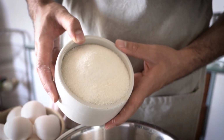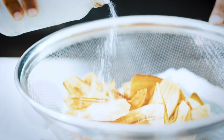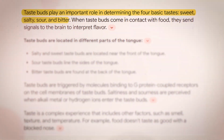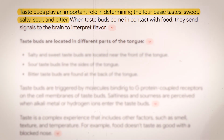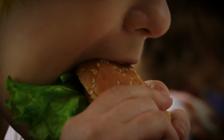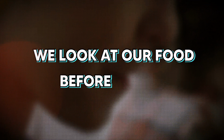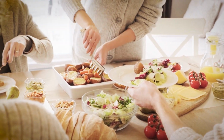Some people want to know whether the effects of adding color are like adding sugar. Surely psychologically induced sweetness must taste different from the chemically induced kind? Taste buds play an important role in determining the 4 basic groups of taste, which are sweet, salty, sour, and bitter. When your taste buds come in contact with food, they send signals to your brain to interpret flavor. Because we look at our food before eating, however, our eyes send signals to our brain well before our taste buds get the chance. This can predetermine how we will perceive the taste and flavor of what we're about to eat.